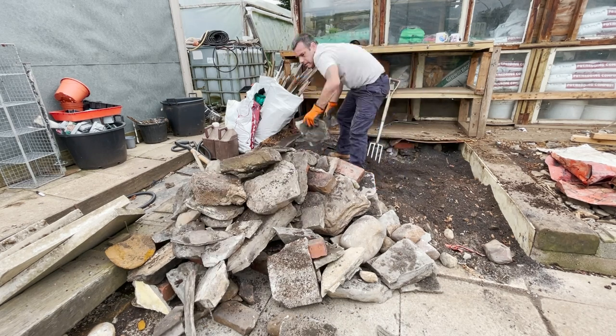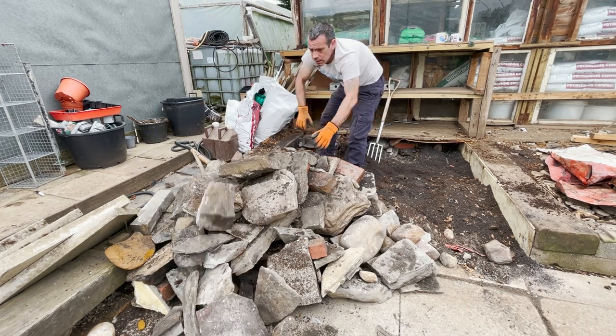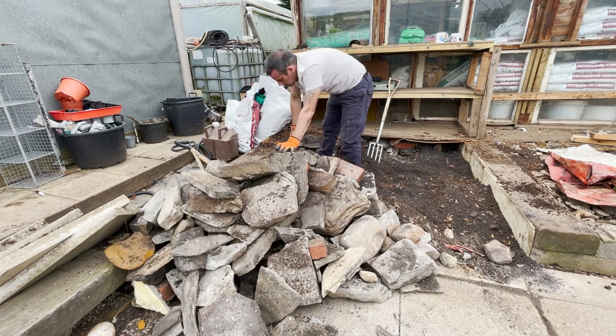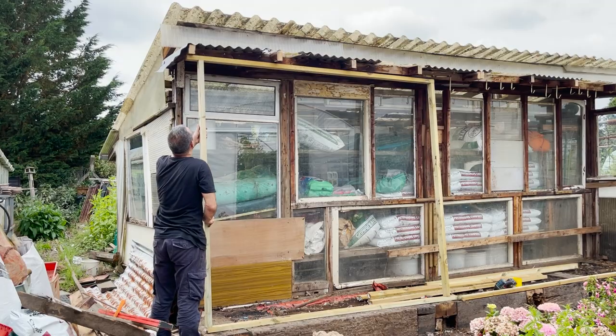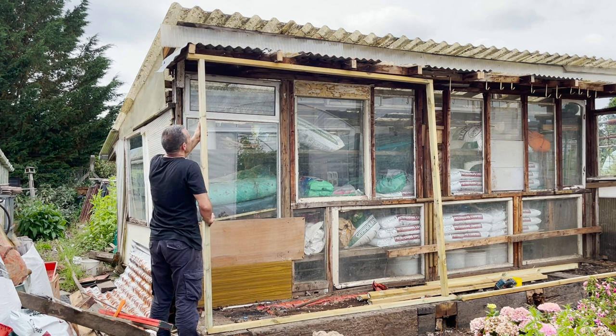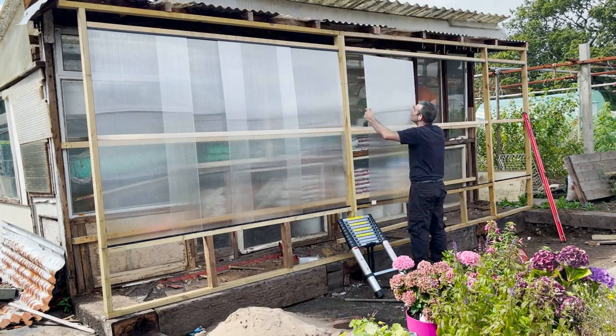There was some huge rocks, but eventually we got it all dug out and I dug down enough to start putting in some patio slabs a little bit later on. The next thing we decided to do then was to build a lean-to structure off it that has sliding perspex doors. Now, these sliding perspex doors, when it's finished — it isn't at the moment, but when it's finished — it will be cold frames.